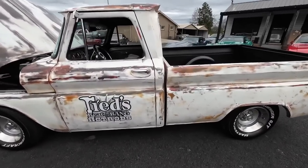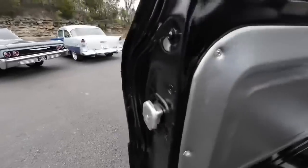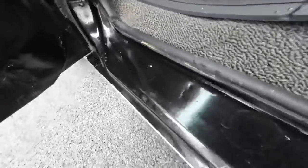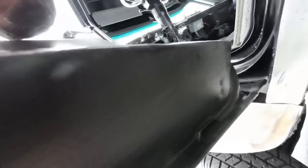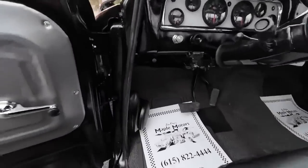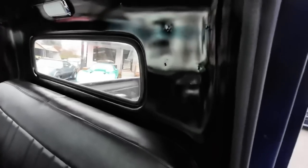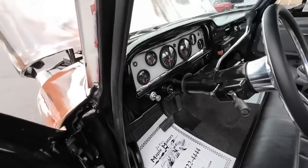Let's open her up. Door panel's new. Super clean in your jams, bottom of your door. Carpet's been changed out. It's new. Seat, new. Floor pans, new. This figure's in the kick panel. Light inside here also been replaced. Newer visor, new steering wheel. Hot oiler gauges here.